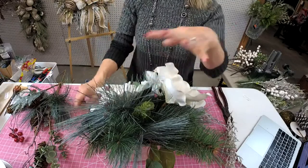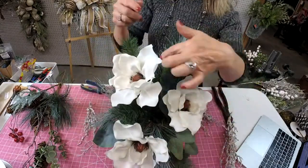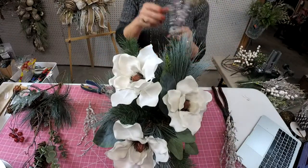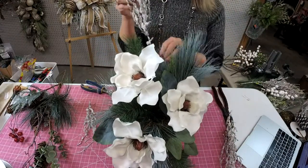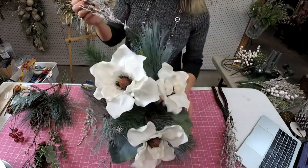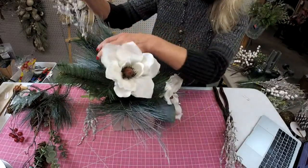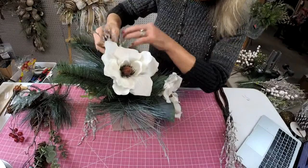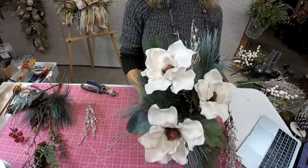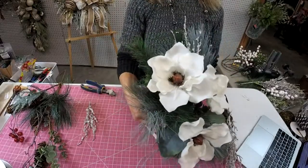I know I need to put something white right up here, just to draw the eye up. I need a tall one. Let me see if this one's going to be tall enough. Now, let me turn it around. I can't see what I'm doing. I like that. Like that a lot.